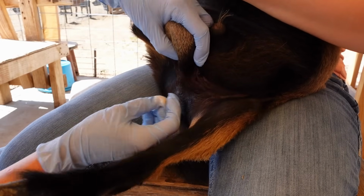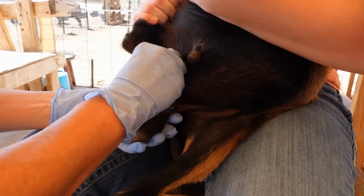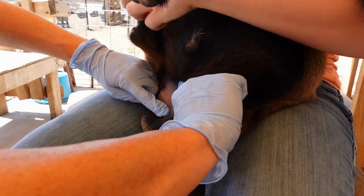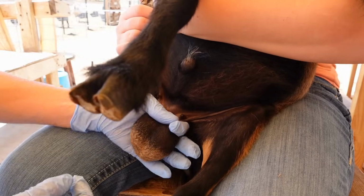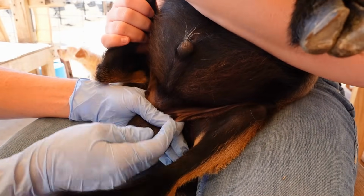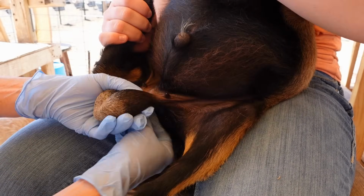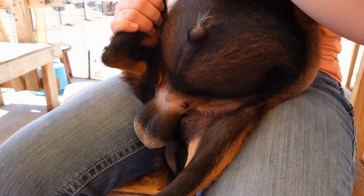Now I did forget to mention, I don't do this to any buckling that is less than 8 weeks old. And the reason being, there's something called the urethra right here, and if you pinch that off before it's actually developed, then they are more likely to get something called urinary calculi, which is literally just stones, and then they can't pass their urine, and it could kill them. So all of these boys are 8 weeks and older. Or older than 8 weeks, rather.